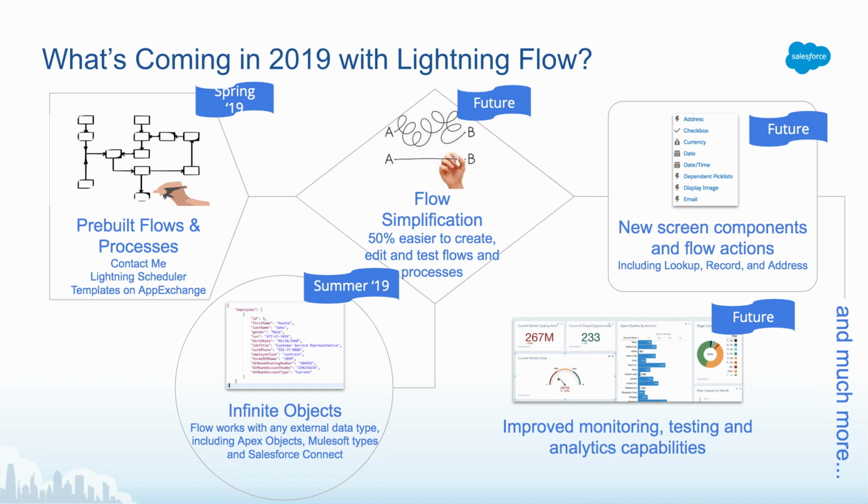Also, lots of new screen components and flow actions are in the mix, in the pipeline. Things like lookup, record form, address component. Again, back to that whole make it easy to create these screens. We've been introducing these components with every release, and we will continue to do so.